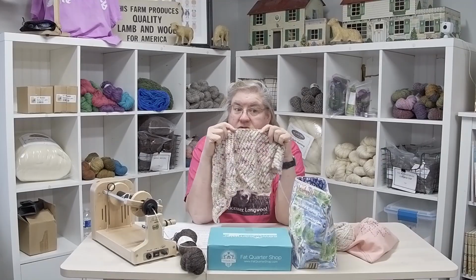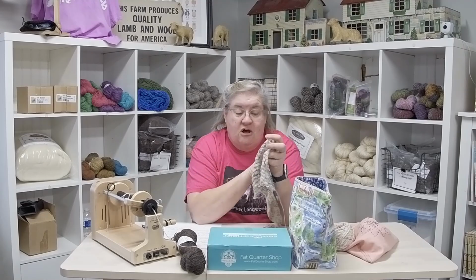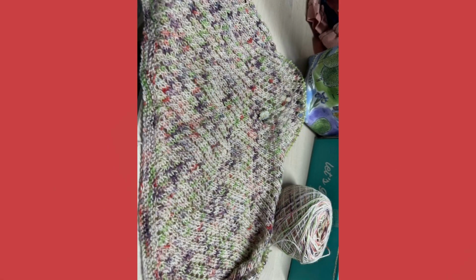So this is all I've gotten done on it. Yes, you can see it's coming along, but it's coming along slowly. I've got like 3/4 of this ball to go, and then I have a whole other ball. So that's going to be a long-term project.